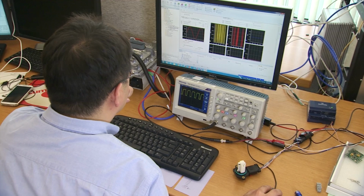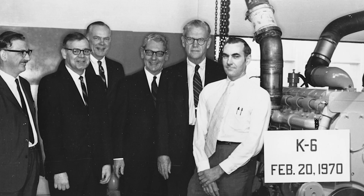"We are building the most important diesel research center in the world," Mr. Miller said. "We mean business. We mean never again to have to respond to a competitor's development."